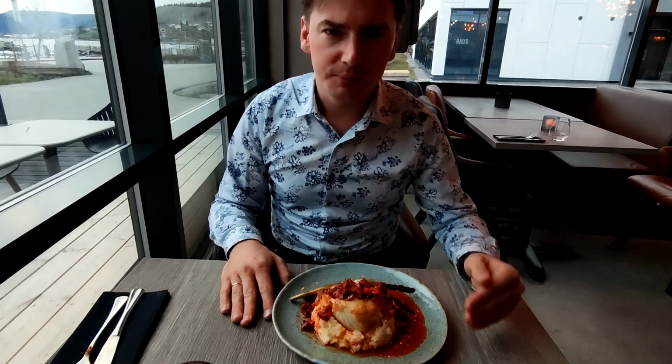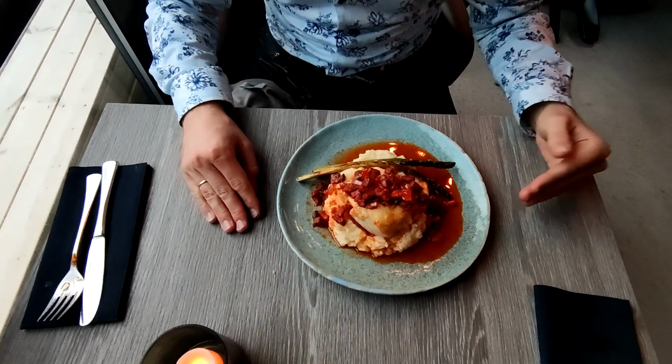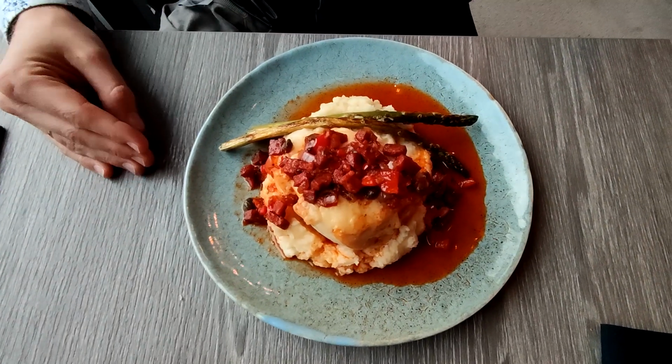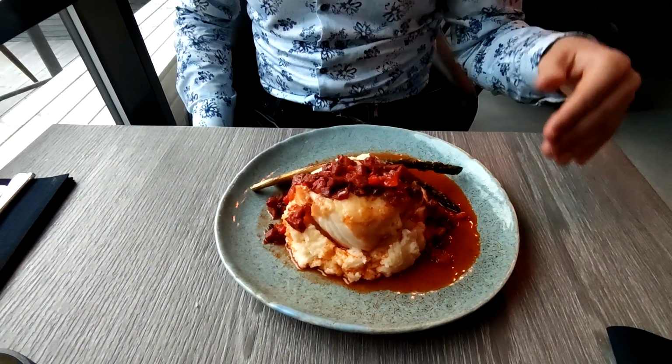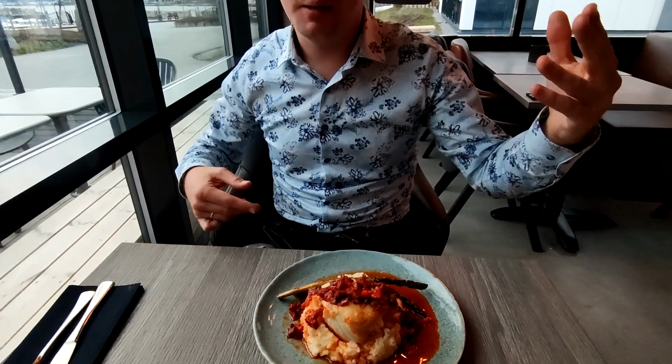Special Norwegian fish. The name is klippfish, stockfish, I think we can also call it in English. This is a cod which is dried with salt and dried for a lot of time. Traditionally, this fish was being made dry with the wind and the sun. Now, of course, they are using a special kind of heaters. But this way of preparing fish in the Scandinavia region has more than 500 years of history.